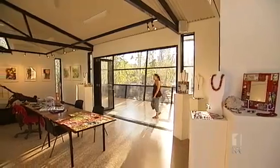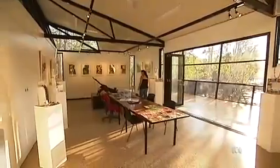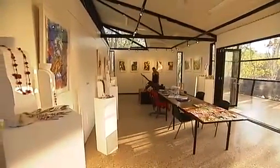Jasmine Jan calls this studio an artist's retreat. It's filled with her vibrant artworks. She says it's an ideal location for the kind of art she creates.